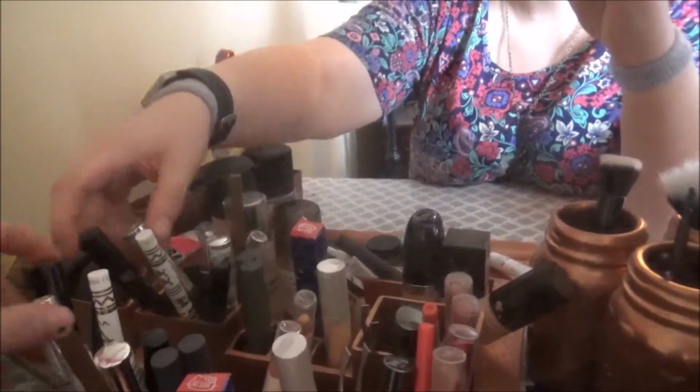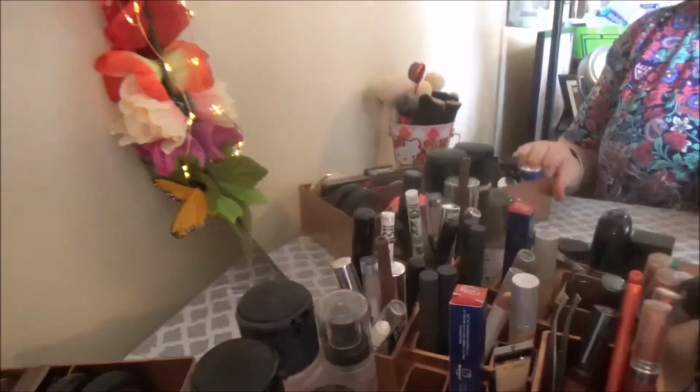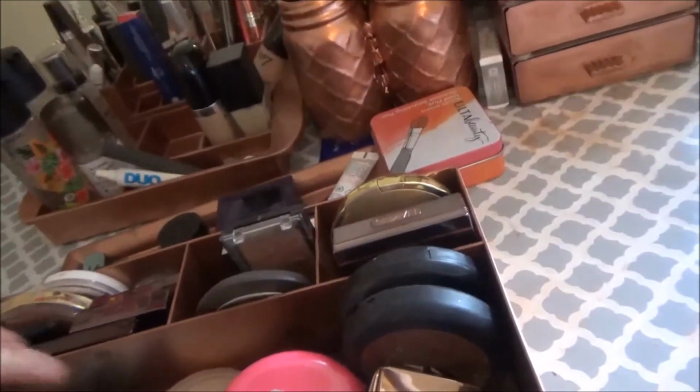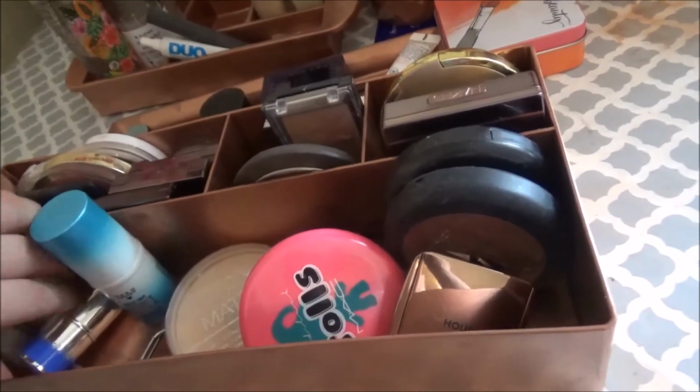Back here are my eyebrow products and cream shadows. I have literally 5 cream shadows, and that's it. Back here is the rest of my collection right here. This was black, and I spray painted it rose gold.